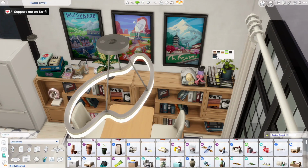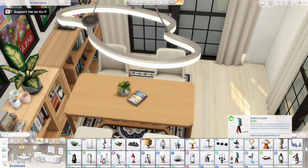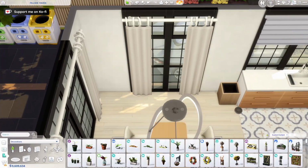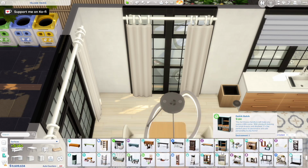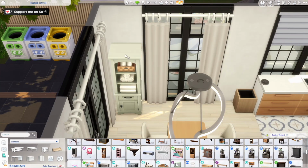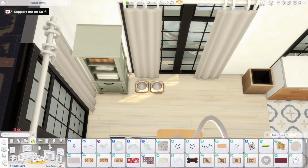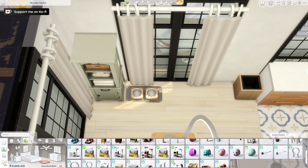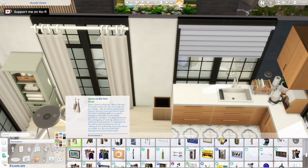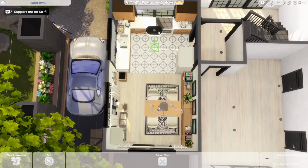And here is the dining room that I talked about. I absolutely love how this turned out because there wasn't enough space for a big 6-seater table. I decided to use these bookcases from High School Years to create sort of a storage system just behind the table, and I absolutely love it. And I also made sure to place some stuff for a dog because I love dogs and I want to have a dog maybe one day. So yeah, that's why I decided to place it, since this is kind of like my dream home.